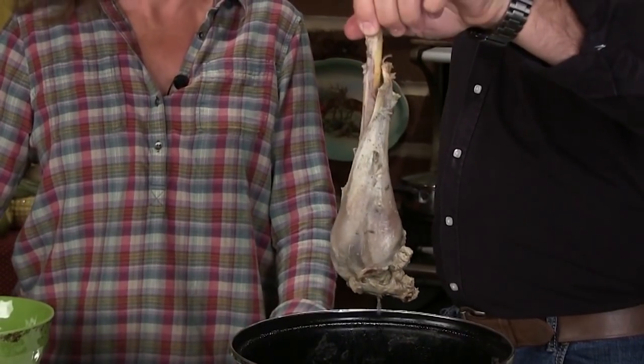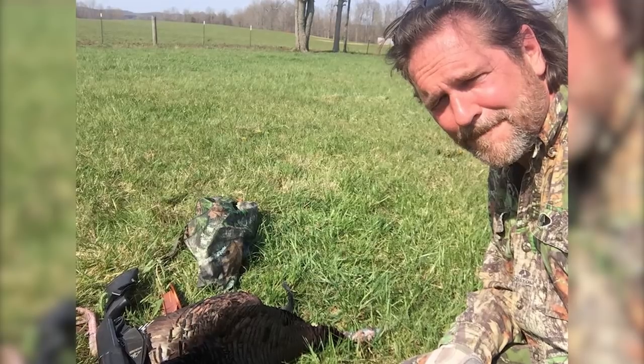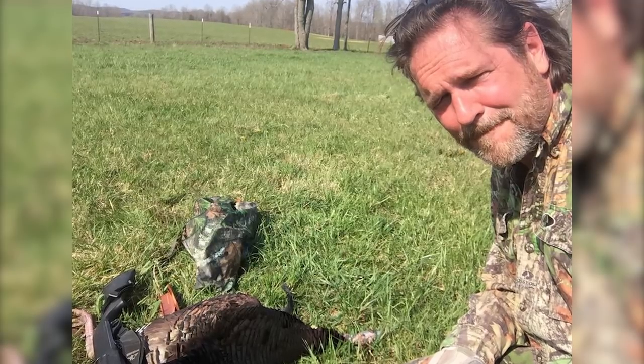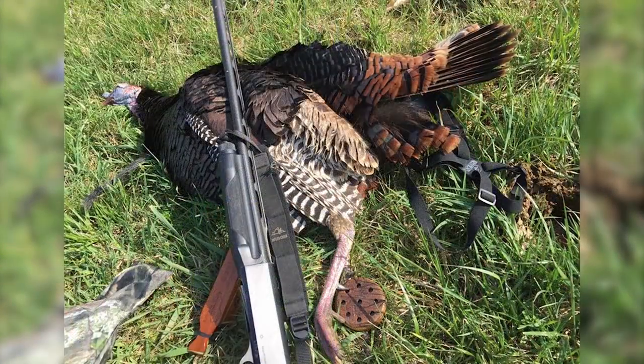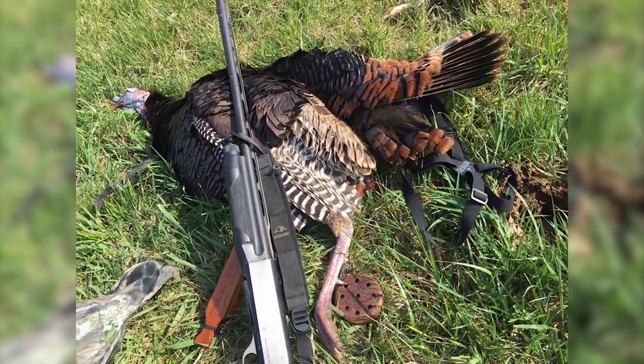Not too appetizing, right? That's boiled a long time. It's dark meat. Not like a turkey breast. It's almost red when you get in there. Now, here's a picture of me with my turkey. This turkey was huge. A monster turkey. This bird had to weigh 28 pounds, if not more.